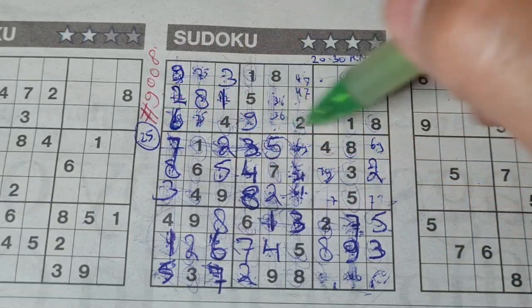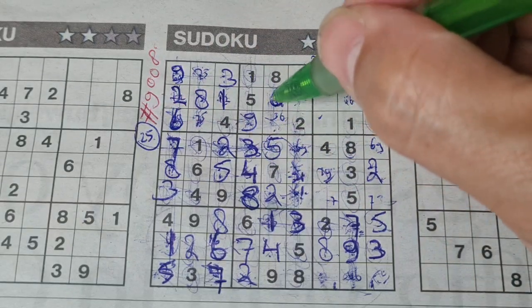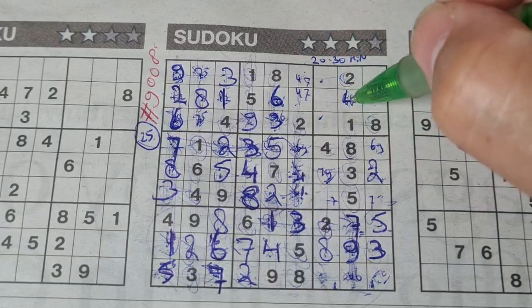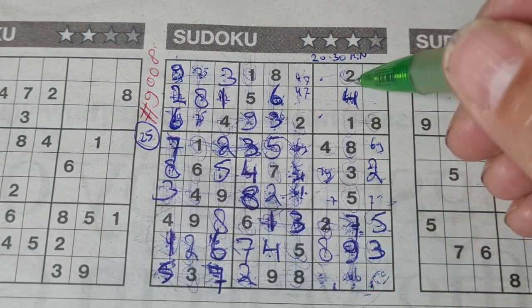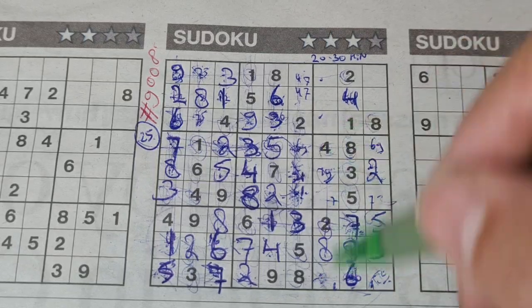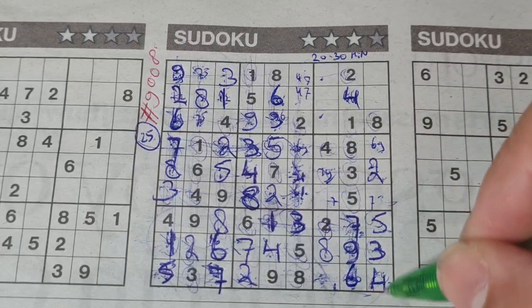3 and the 6. We have a 6 in the third row. No 6 there. 6 should be here. 3 goes there. 4 and a 6. We have a 6 now, so this box should be a 4. 4 and 6. We have a 4 there, so this box should be 6. So the 1 and the 4 are left. We have a 4 in this column. No 4 there. 4 should be here. 1 goes there.